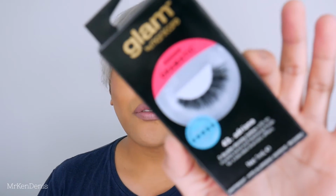Glam by Manicare Adriana lashes. Now this is a fresh pair, so it doesn't look manky, but it's just really nice, and I know it's very flattering on the eyes, and a lot of my friends with different eye shapes as well have used this, and they all really like this as well. I'm sorry if the light keeps changing.